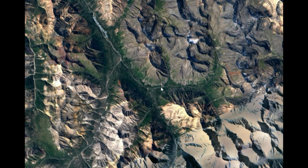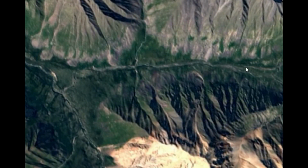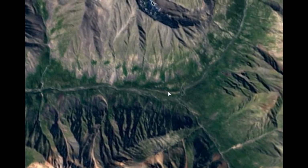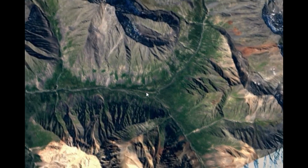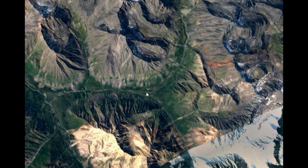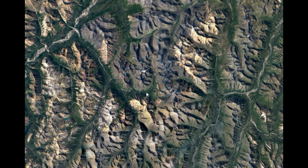Yeah, I knew it was kind of at the head of the Bonnet Plume River. So I think, there we go, folks. Right there. I think that's the airstrip right there. That's where I was flying in and out of. I think that's it. I'm pretty sure it is. That's pretty cool. I found that just from memory. Good God. You can tell I flew around the Yukon quite a bit.